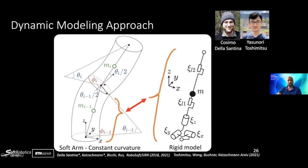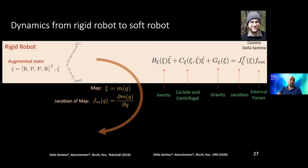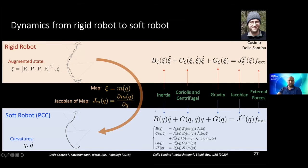So while on the left side, we would assume our arm to have constant curvature bending, on the right side, you see we have substituted this with a rigid model that approximates this deformation. And that trick allows us to then take the rigid robot model, calculate the dynamics for it, and then map them back into this piecewise constant curvature space that allows us to say, okay, our constant curvatures can be dynamically modeled using this approach. So you see we can account for inertial effects, Coriolis, centrifugal, gravity, and even for external forces. Down there, I'm just, for the interested audience, saying this is essentially what you have to do. You calculate the dynamics in the augmented space, and you then just map them back into the constant curvature space.